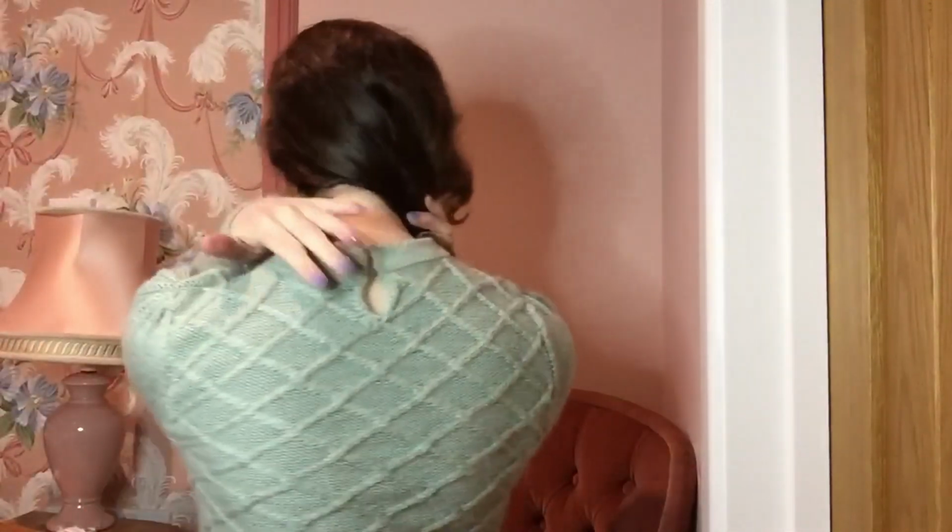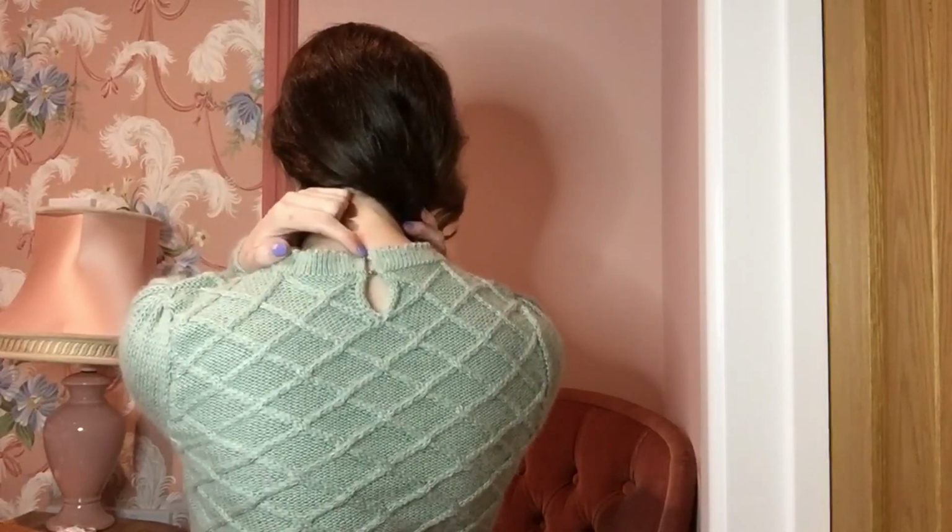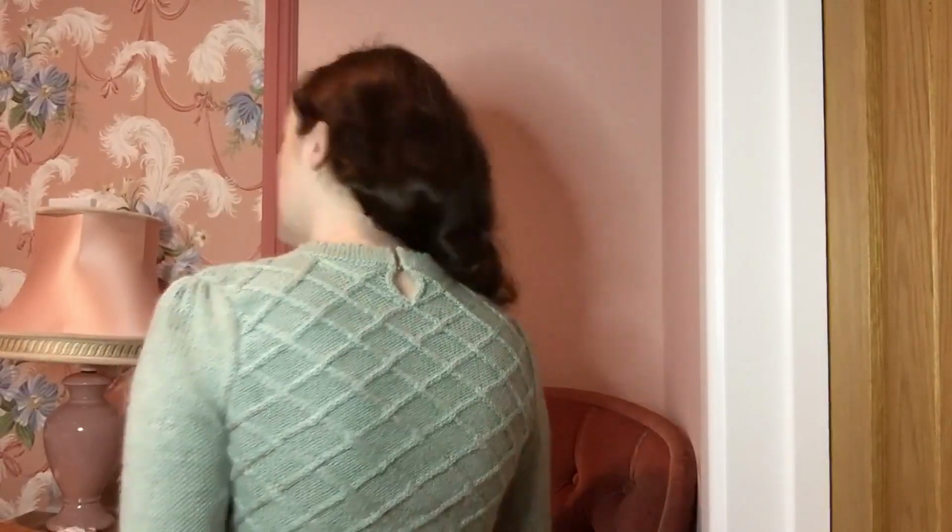I'll show you the back quickly. It's got that little keyhole detail at the back. So I just sewed two little hook and eyes onto the back. And it's just a really cute little jumper. Ideally, again, it could be a little bit longer, but if I make it again, I'll make sure that I actually get a proper amount of yarn this time.